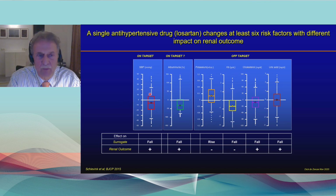The other thing that we need to do is to determine how we get a good response. We can not only look at blood pressure, we can not only look at albuminuria, we can not only look at potassium, we need to look at them all. In particular, because we already know that if a patient responds to a drug, let's say with a fall in blood pressure, in this case losartan, that same patient may have a rise in albuminuria and a fall in potassium. So there is not only inter-patient variability in response, but also intra-patient variability in response, because one patient may respond in a totally different way in the various parameters.